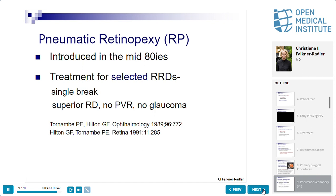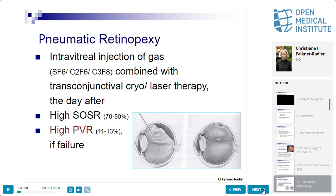We do more scleral bucklings than retinopexies. This is the procedure. You give an injection of a gas, so you have again the 3 different gas options, and you combine it with a transconjunctival cryotherapy or laser therapy the day after. In these easy cases, the single operating success rate is very high, but if it fails, you have really problems with a severe PVR formation, and the surgery is not easy.